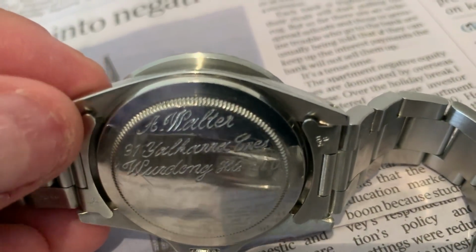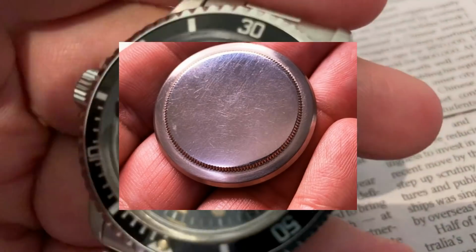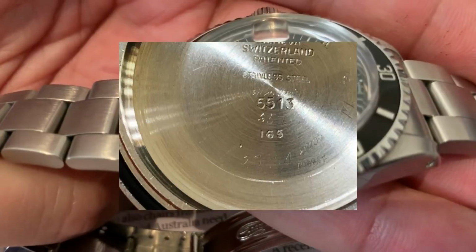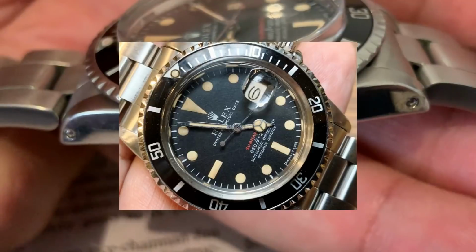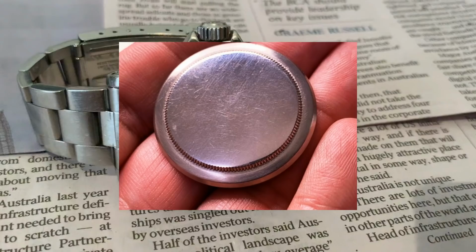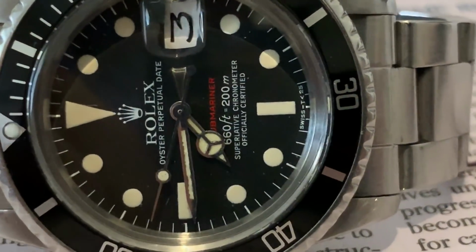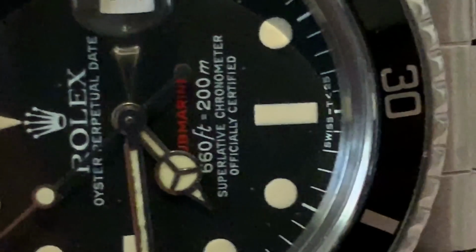But guess what? It had the wrong back on the watch. That's right, guys. It had a Rolex Submariner 5513 back on a 1680. Fuck. And it's a very difficult situation. What do you do? Well, in this case, Archie came to the rescue. The watchmaker, my vintage watch expert, you wouldn't believe this.